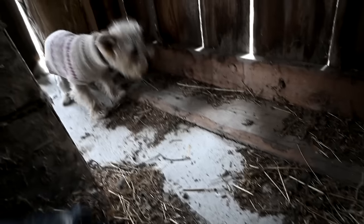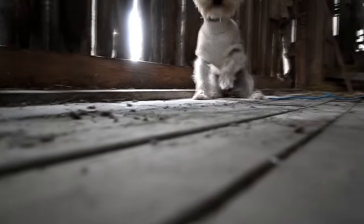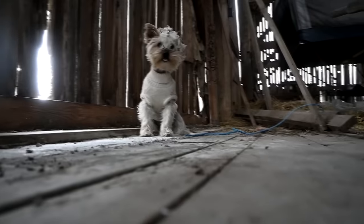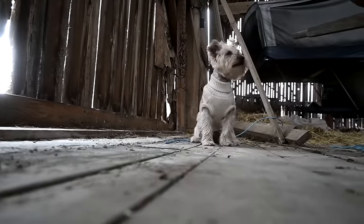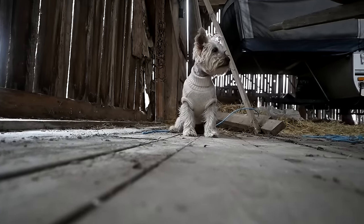Come here. She's like, I'm not going down there. Come here, come on. You can do it. I believe in you. Come on, Ellie, come here. How did Ellie get up here? She's terrified. I can't take you down with me unless you come here. Come on, Ellie Bear, come on. Good girl. You got it. Come on. She can't do it. She's terrified.